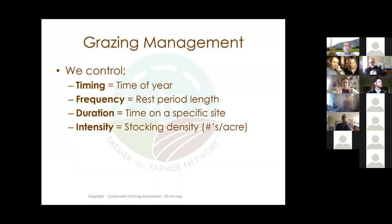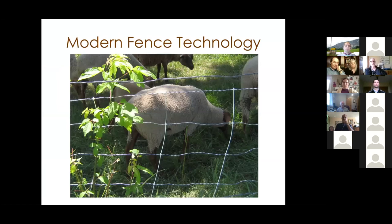So in grazing, we control the timing, the frequency, the duration, and the intensity of our grazing, regardless of the weather, regardless of market prices, regardless of government policy and regulations. These are still things we control in our operation, and they can have a huge influence. And this is really what makes it happen: modern fence technology, and we're going to spend a little time talking about fence.